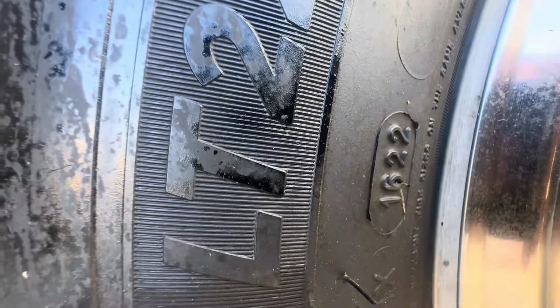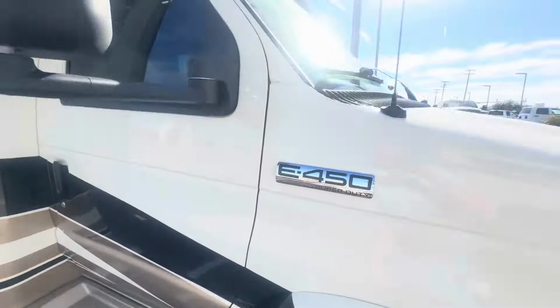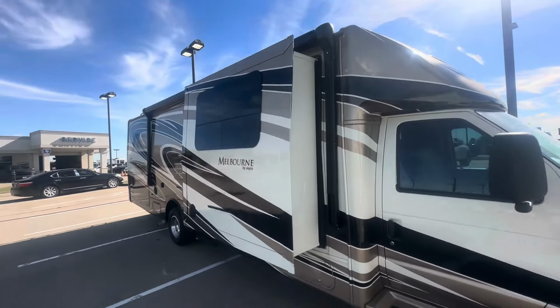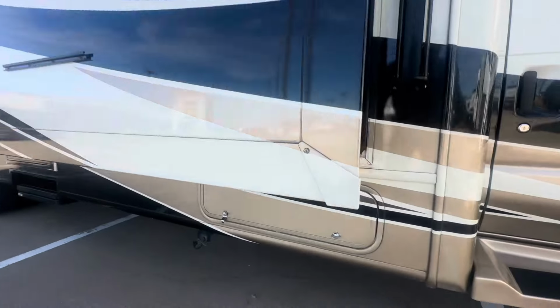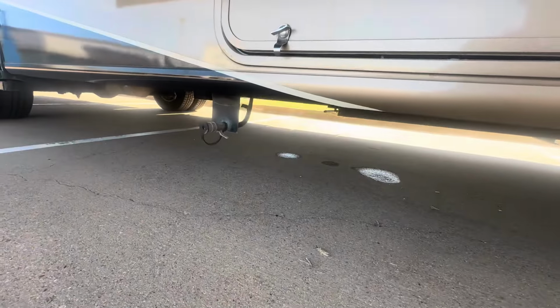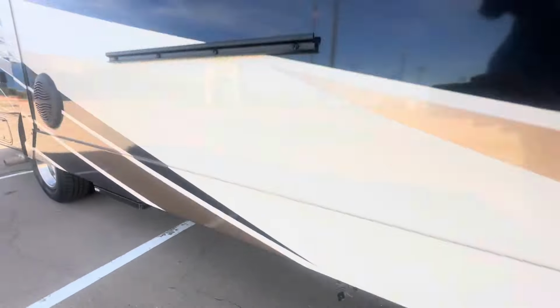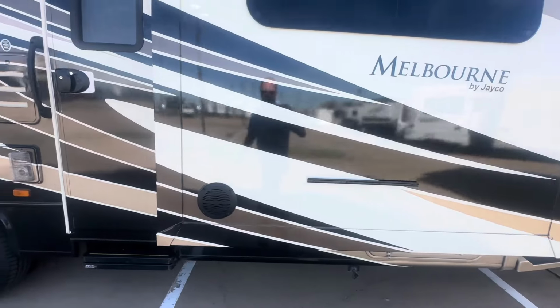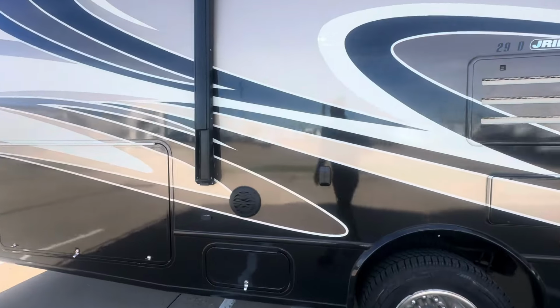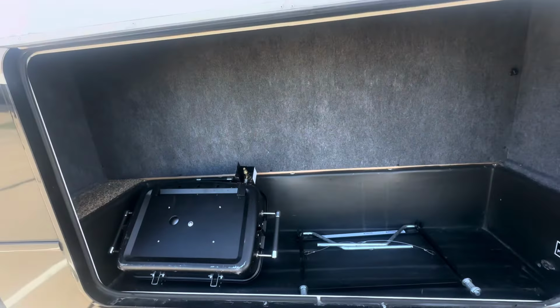Tire dates, 16th week of 2022, electric awning. There's your propane, and you got an outdoor spigot right there for an outdoor kitchen area, a spot to put a barbecue grill. Electric steps, electric awning. There's your barbecue grill that comes with it.